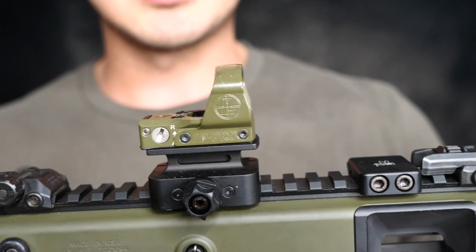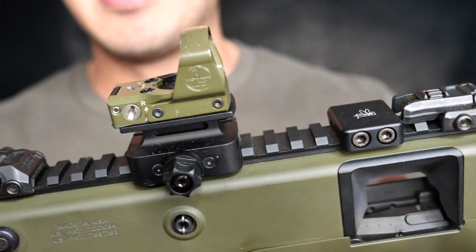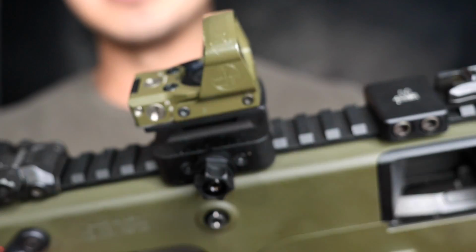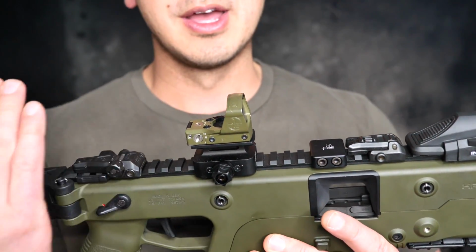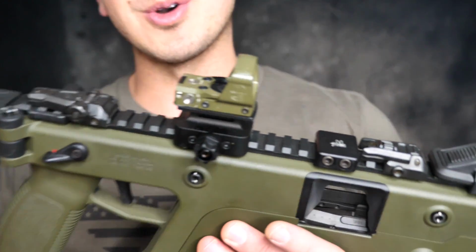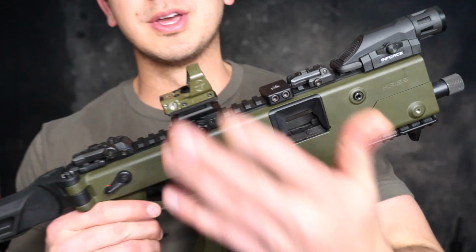They have a relationship with my favorite Cerakoter, Mad Custom, where Mad Custom coats their optics. The optics are then sent back to Leupold, and Leupold does all their laser etching and all that cool stuff after it's coated. So this is the most awesome way to get an optic color matched. This is color matched to the Vector. Mad reached out to Kriss, got the actual color code, and made the exact same OD to match this guy. That's a nice cool touch. Obviously you don't need that, but if you want to go full baller mode, that's what you might want to do.